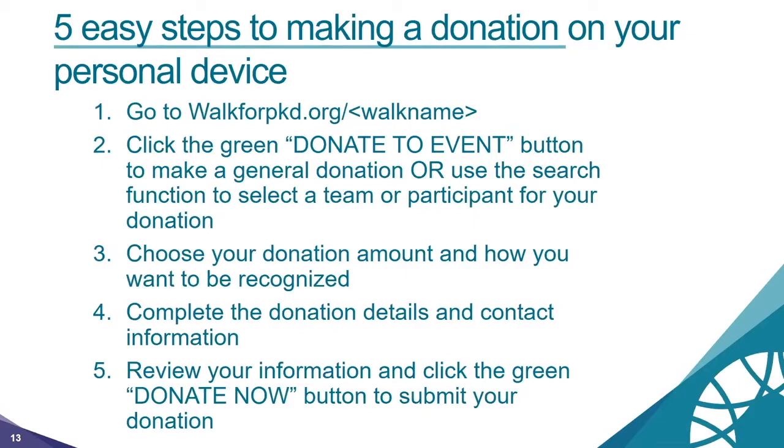Should they want to make a donation to the team or participant, they will use the search function to select a team or participant for their donation. They'll choose their amount or type in their amount, and then how they want to be recognized, whether it's anonymous or by their name. Complete the donation details and their contact information or billing information. Review everything and click the green Donate Now button to submit their donation.